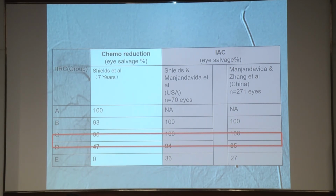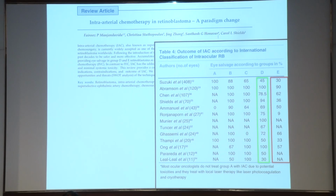So group D tumors, yes, it is very helpful, where you can see this is actually 94 and 85, and this is systemic chemotherapy with 47% of vision salvage. So group D, definitely there is a jump in the outcome, like salvage of the eye. For group E eyes, we did evaluate this in our review, and we found there is hardly any benefit of giving intraarterial chemotherapy in group E eyes. So possibly not attempted.